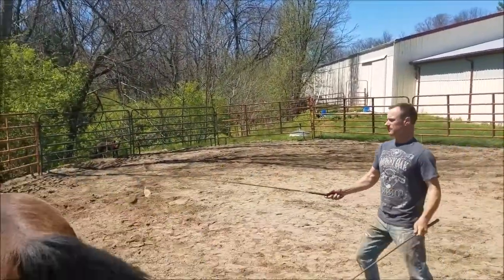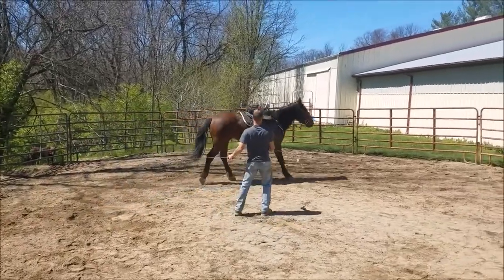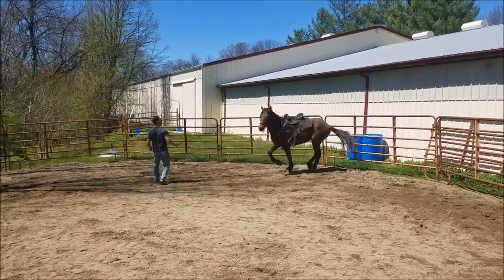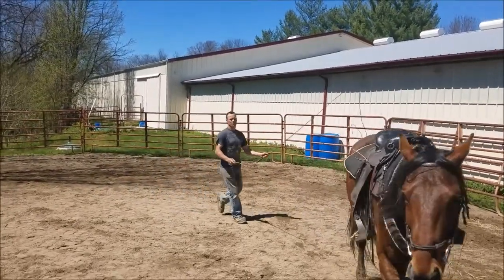So here you see John lunging Rumor to the right. And over in the corner, Rumor does his little spin around to the left. And John tries to block him, but he doesn't get there in time, and Rumor is able to complete his illegal turn.